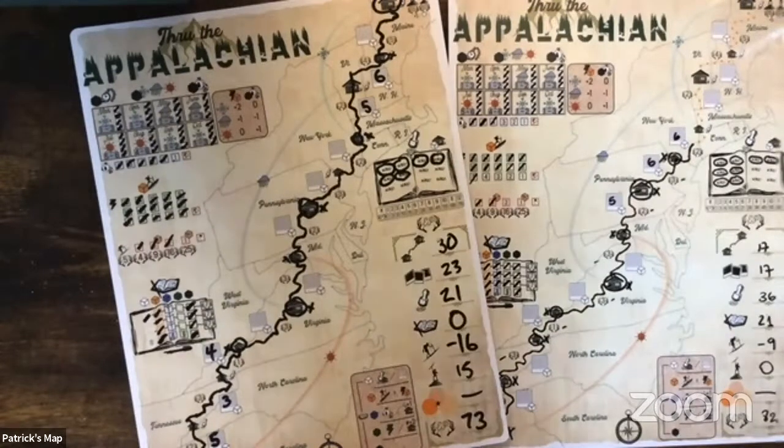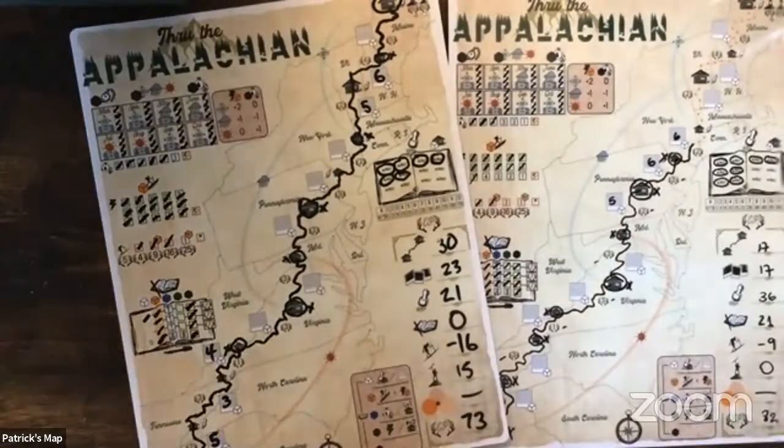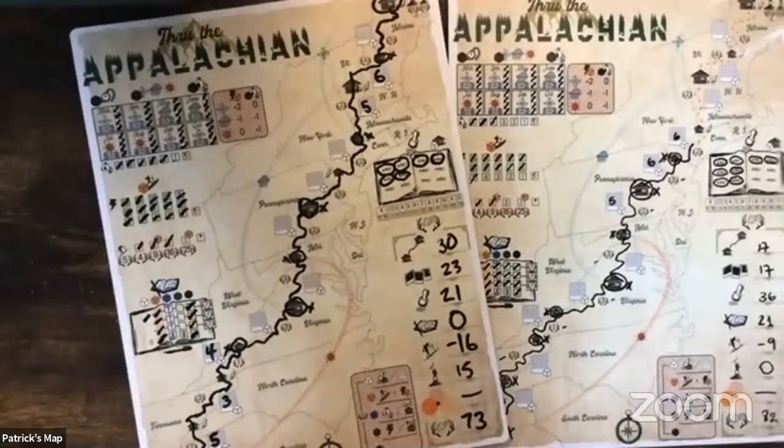Most of the points come from stamps. Wow. And how many did you get from stamps? From stamps? Yes. 28. 28, okay. So I still got the most. I managed to stop at every single one.